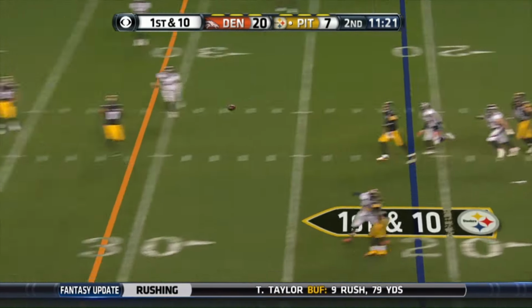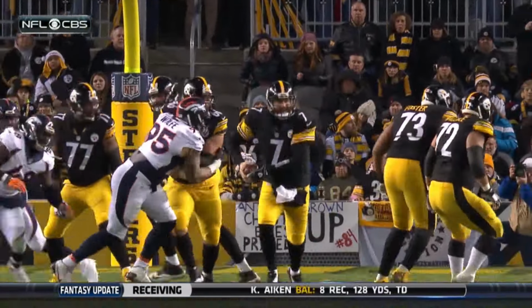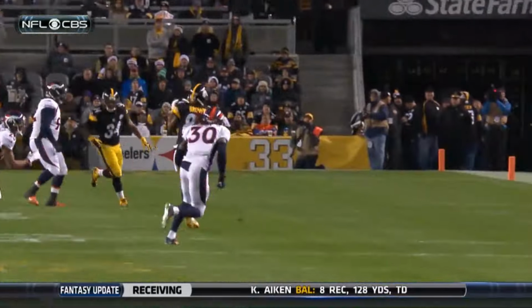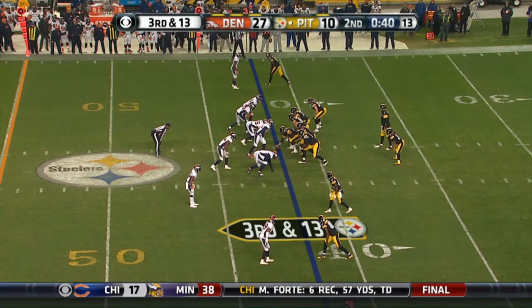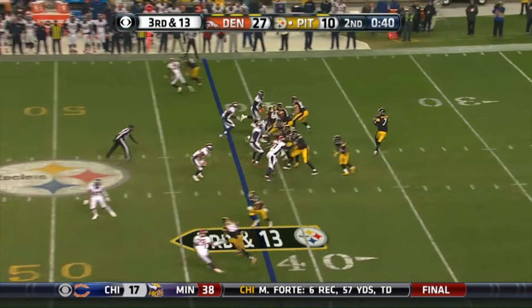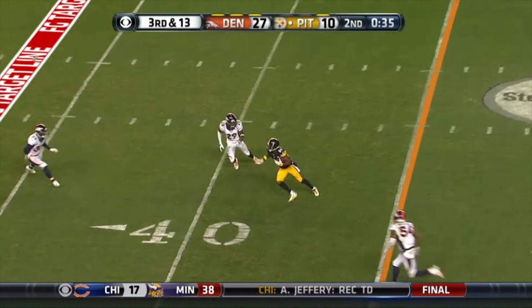In traffic, stepping up and giving it away to Brown. Look at all the movement by the defensive lineman. That creates the hole for Roethlisberger to step up into. And deep drop. Roethlisberger to Brown.